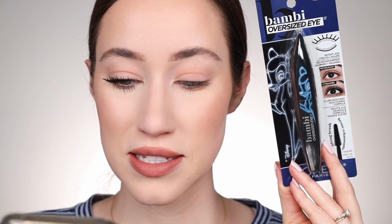Let's go ahead and apply the second mascara and then I can compare the two based off my first impression. So next up we have this Bambi Oversized Eye Mascara. This is significantly more expensive. This retails for $10.99, so basically $11 at Ulta. This is a washable mascara, right? This one, I hope so.